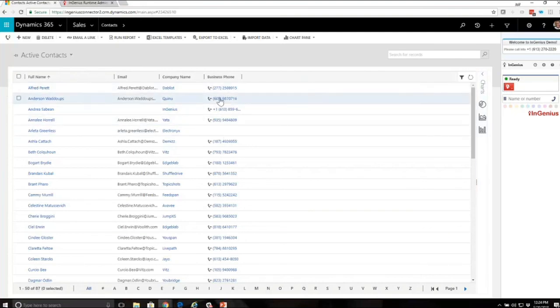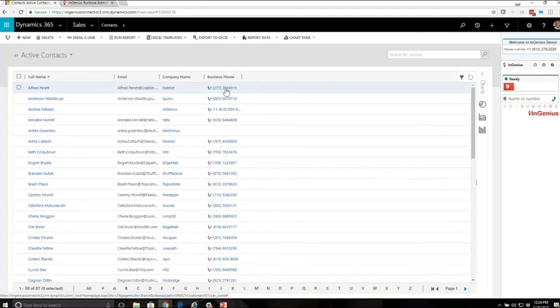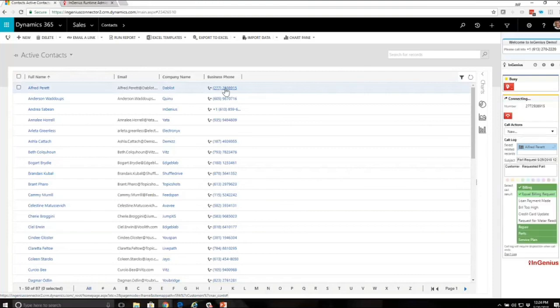Making an outbound call is very straightforward. You see that the phone numbers in CRM have this phone icon beside them, which means that I can click and dial. So if I want to go ahead and call my friend Alfred Perrette, I click on the phone number, it automatically puts my phone off hook and makes that call outbound. And we'll just wait for that call to connect.